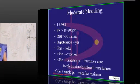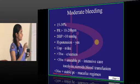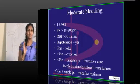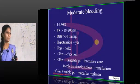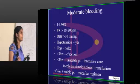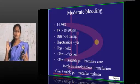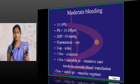Okay, is it clear? They don't ask you direct questions. They give you this picture. A patient presented with painless vaginal bleeding. Her pulse rate is around 120-140 beats per minute. The blood pressure is 90/40, or something like 90/50. And urine output is normal. A patient with 32 weeks, how are you going to manage?